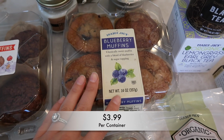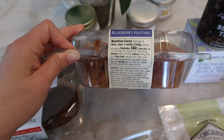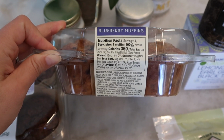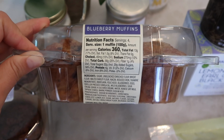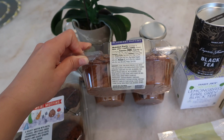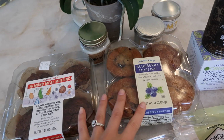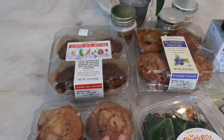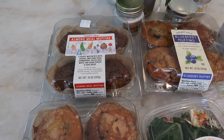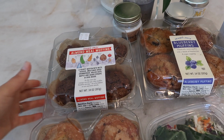So these are classically sweet muffins with a blend of blueberries and a sugar topping. Each muffin is 360 calories, 13 grams of fat, 270 milligrams of sodium, 56 grams of carbs, 1 gram of fiber, 32 grams of sugar, and 4 grams of protein. So these aren't healthy, but I think you guys probably figured that. They're muffins. By the way, all of these are not vegan. There is dairy in these, so I know a lot of my vegan coworkers were really bummed about it, and I don't blame them because they should have just come out with one at least.